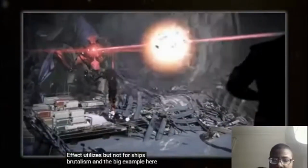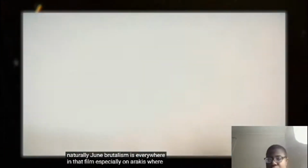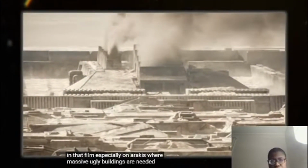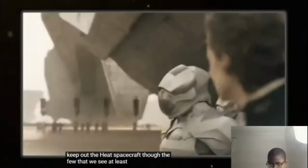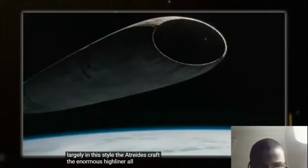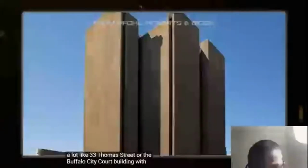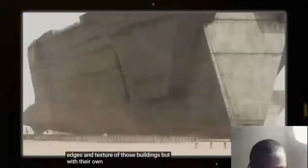And the big example here is naturally Dune. Brutalism is everywhere in that film, especially on Arrakis, where massive, ugly buildings are needed to keep out the heat. The spacecraft, though, few that we see at least, are also largely in this style. The Atreides craft, the enormous Highliner, all just so good. A lot like 33 Thomas Street, or the Buffalo City Court building, with the edges and texture of those buildings, but with their own unique shape.